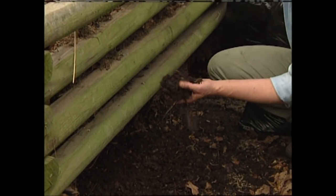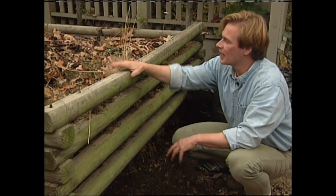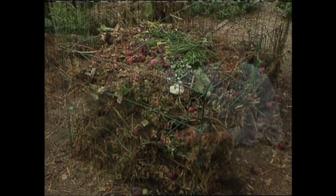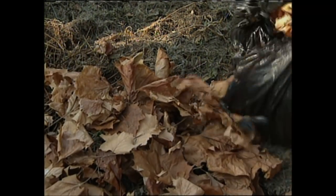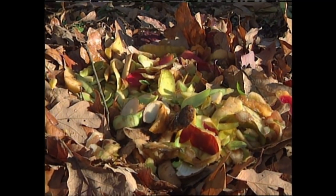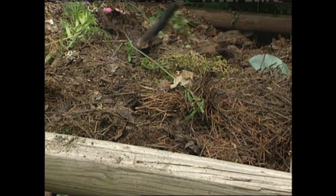This is what it's all about: fresh compost, right out of the oven, or compost bin. I like to pack leaves in these bins made of heavy timbers, but you can also make compost in a wire cage. The recipe is simple. It just takes organic matter like leaves, and you can use grass clippings or even kitchen scraps. And keep it moist, consistently moist, but not sopping wet. And you should turn your compost pile every couple of weeks.